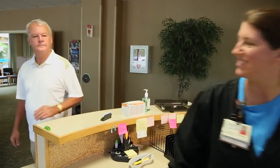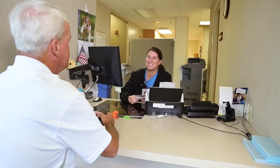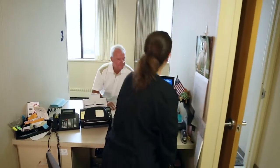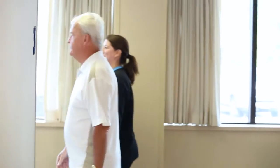The day of your lung cancer screening, you come into the radiology department. You check in with the ladies there. They'll register you, make sure that insurance and everything is taken care of. Then they escort you back where they'll give you the opportunity, if need be, to change your clothes.